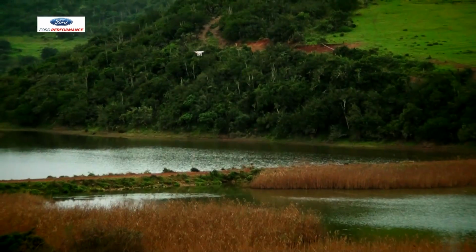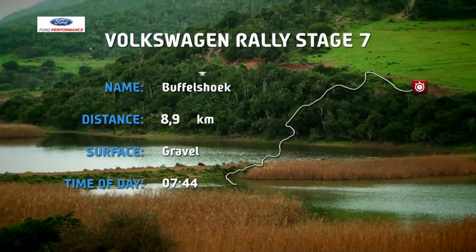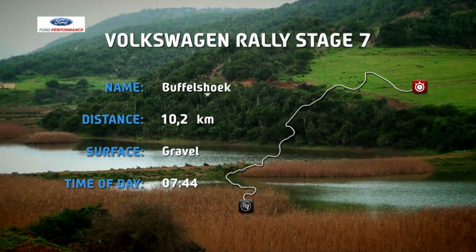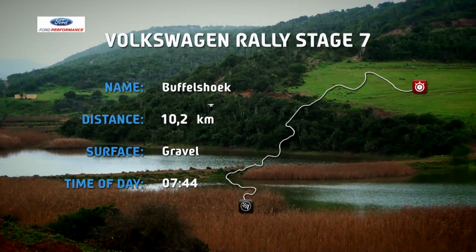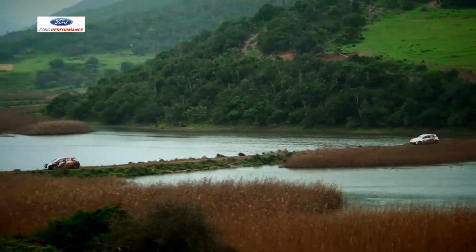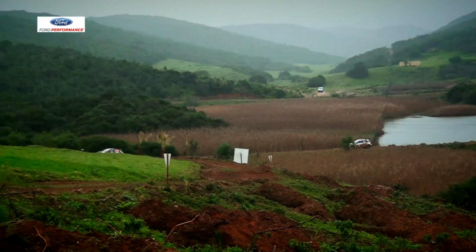With that in mind, only a total of 8 S1600 crews headed to the stage known as Buffelshoek. At 10.2 kilometers, not the longest of the rally, but with the rainy conditions it was sure to test the crews nonetheless. With their steeds repaired, it was Van Beerden and Bottrell who immediately stamped their authority on the event by going faster than anyone else.